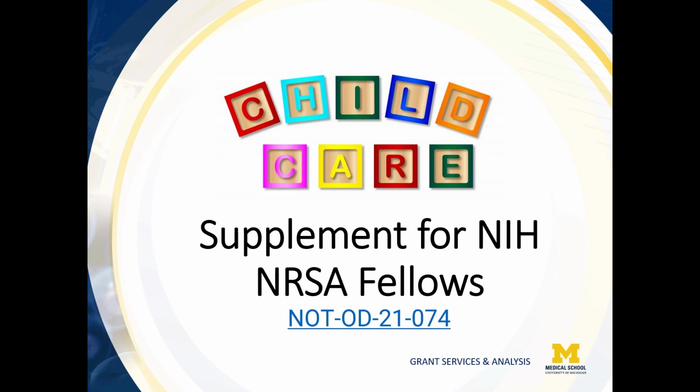There is a new supplement for the NIH Ruth L. Kirstein National Research Service Award, or NRSA, to support family-friendly research environments, graduate students, and postdocs. They now have the option to request up to $2,500 annually for childcare costs provided by a licensed childcare provider.